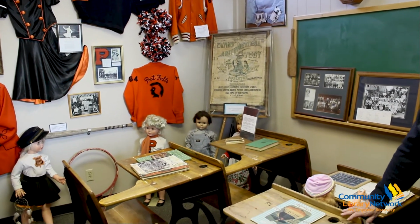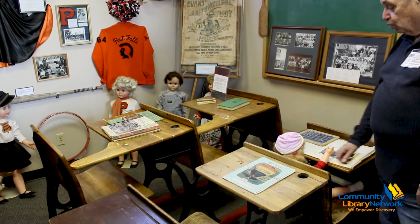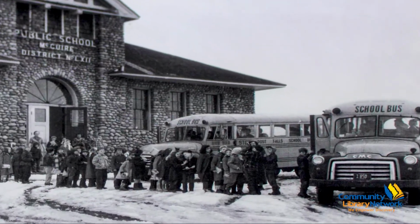The furniture in this room came out of the old McGuire School. We have a picture of it here, the Rock School, which later on became a nightclub called The Rock. But the furniture and that clock came out of that school.